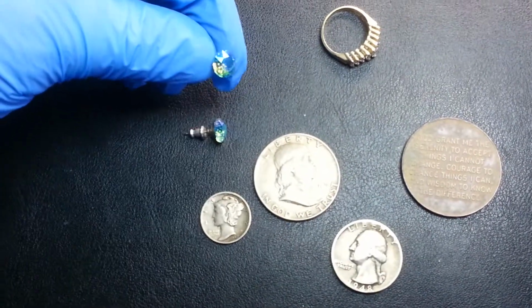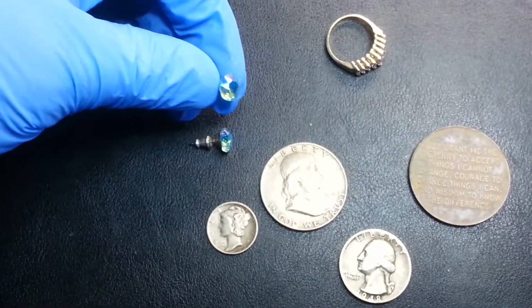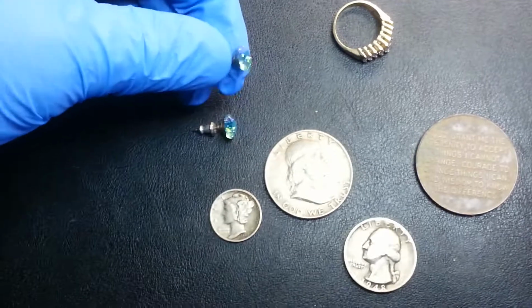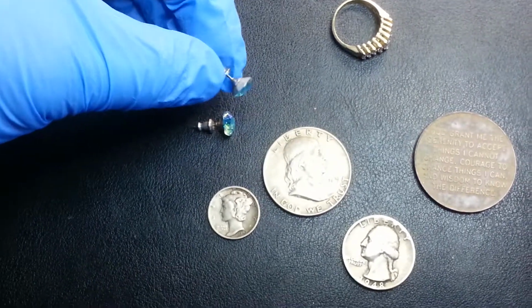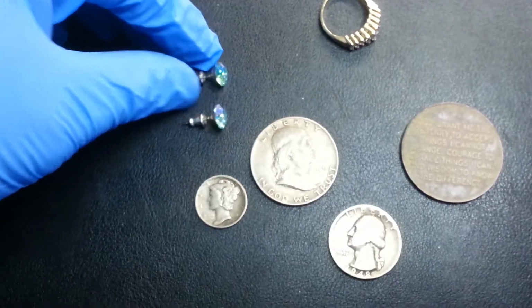These earrings I found 2 separate days, and they're in one of my prior videos. They still have a little bit of mud and junk on them, but they came fairly clean when I brushed them off.